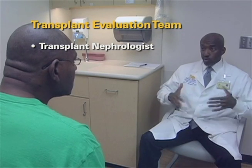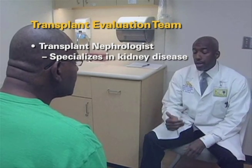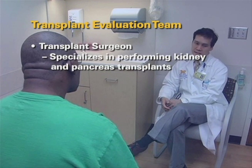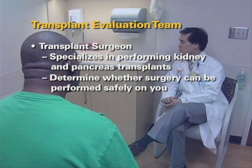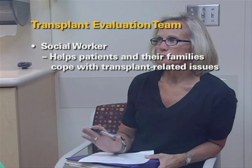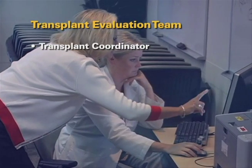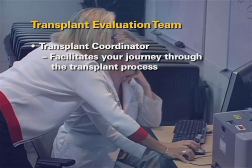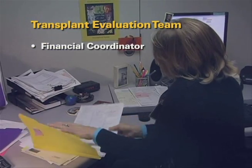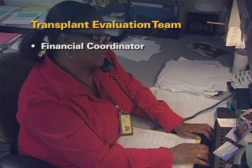The transplant nephrologist specializes in kidney disease and will focus on assessing your overall health in preparation for a transplant. The transplant surgeon specializes in performing kidney and pancreas transplants and will determine whether the operation can be performed safely on you. The social worker specializes in helping patients and their families understand and cope with the issues they may face related to transplantation. Your transplant coordinator facilitates your journey through the transplant process. You will also have access to a financial coordinator who will assist you in understanding and facilitating the financial aspects of transplantation and your insurance coverage.